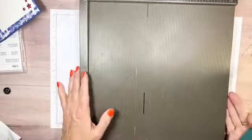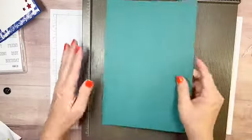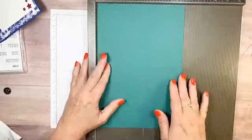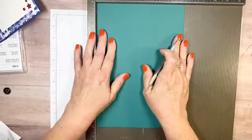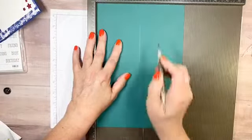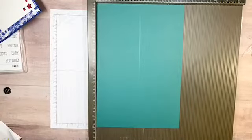I could not make it without my scoreboard. I love it. All right, so we are going to have our cardstock with the 7.5 edge at the top of the scoreboard. We're going to grab our scoring tool and we're going to score this at 3 3/4. Let's give it one more just for good measure. There we go.